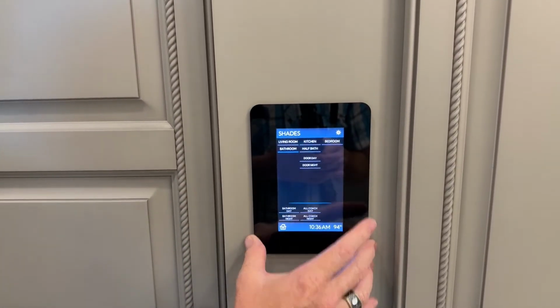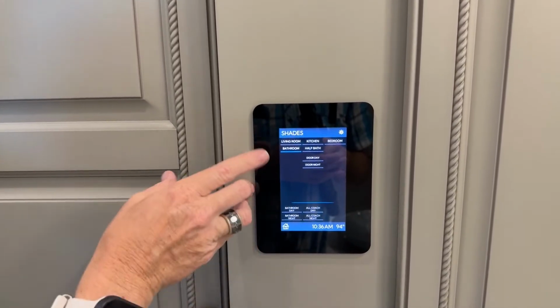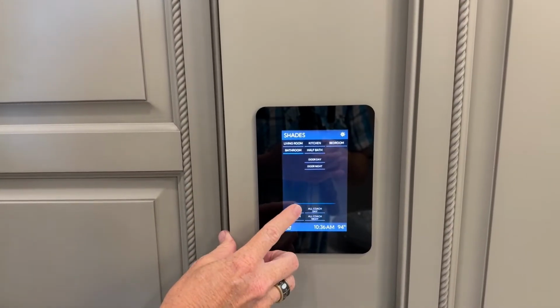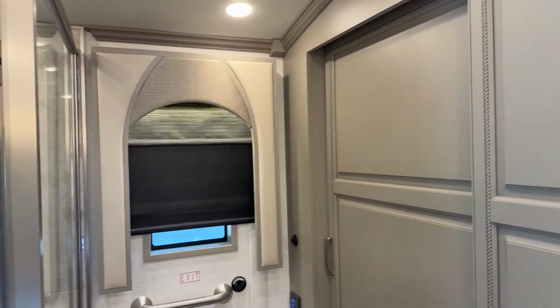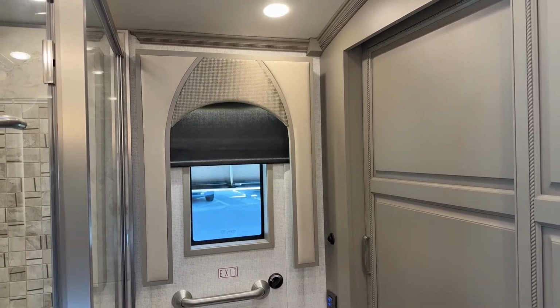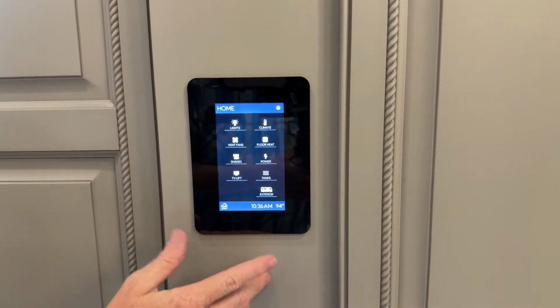So bedroom shade or bathroom shades. So I can actually control all of my shades from my bathroom. Even here in the rear, I can control all of this from right here at the touch of a button, which is so nice. So I can come back here without having my shade remote and be able to control everything for the entire coach. So for instance, if I'm going to go up and make a pot of coffee after I get done in the shower, I can put those shades up or down as I like.